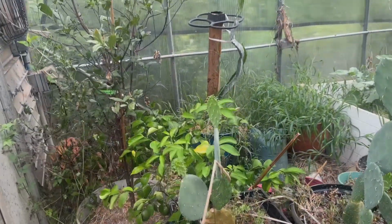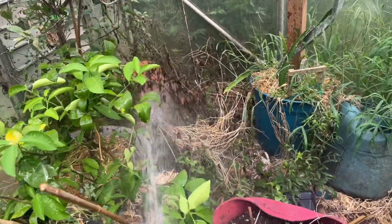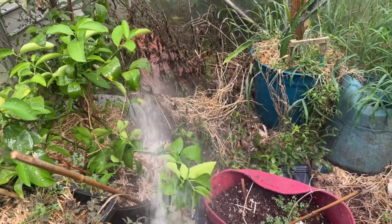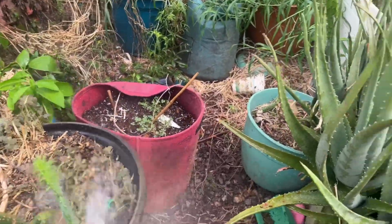Now on to the walk and water tour. Entering the greenhouse, I know it's a little weedy, it's been a while. I have prickly pear and I am watering citrus. I grow a lot of citrus and cacti in the greenhouse. I know it needs to be weeded, my goodness.